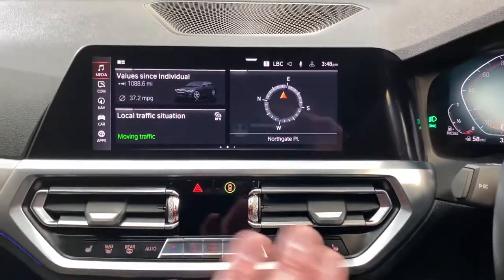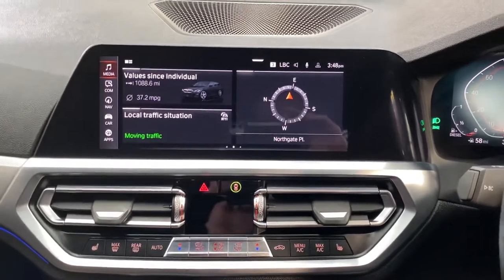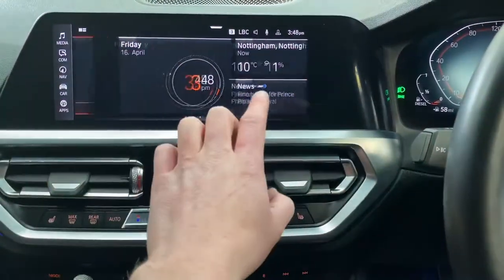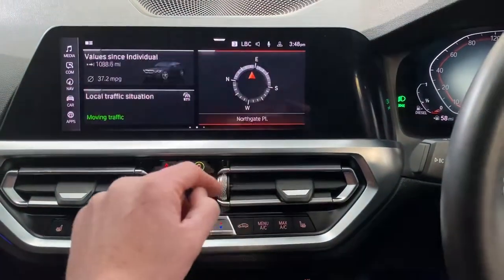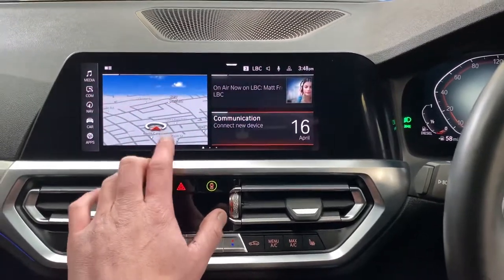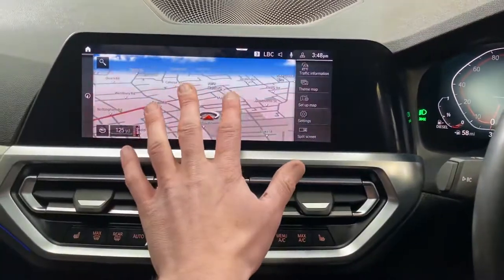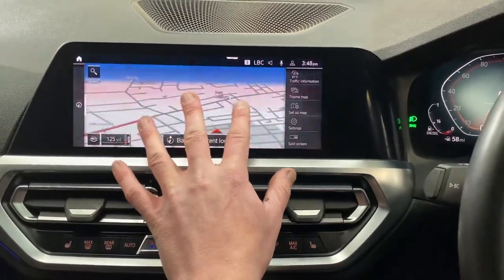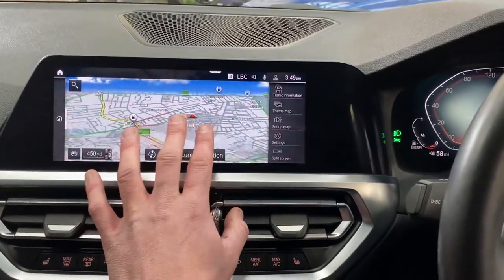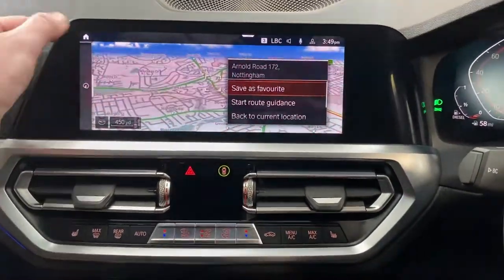Back at the main menu, now this is where the customization really does start to begin with the G21 and G23 series. This is all customizable, so you can customize these widgets to something of your own preference. You can also add a third screen as well, so you can have lots of different varieties of screen setups. Back at the main menu, you can see here I've got the nav function as the main menu on this one. This is going to highlight just how easy and quick the touchscreen is on the BMW 3 Series. As you can see, you can pinch zoom, you can scroll around, you can even touch to select destinations at specific points, which is a really nice feature.